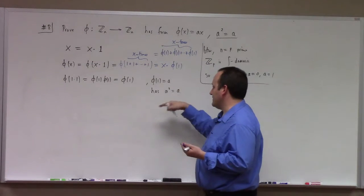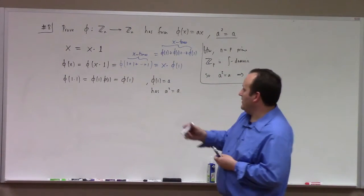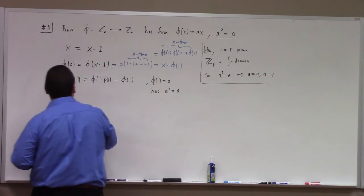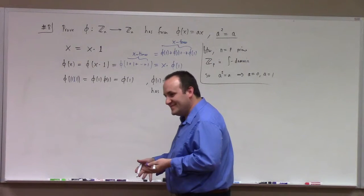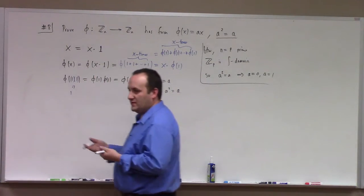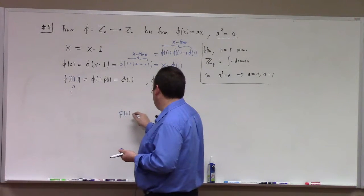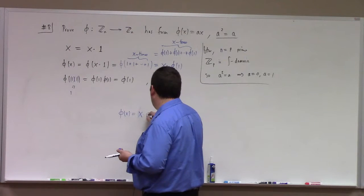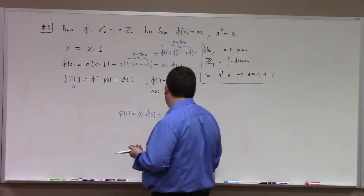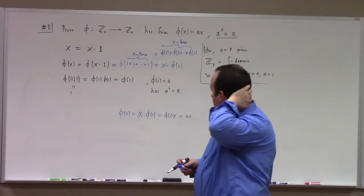So this phi of 1 is the thing that's a, which has to be idempotent. I'm just calling it a. I need a different notation. I'm saying 1 times 1 in the ring, the multiplication of the unity times the unity. Ring homomorphism says that's phi of 1 times phi of 1. But this is also just equal to 1, so this is phi of 1. So phi of 1 times phi of 1 is equal to phi of 1. And we have this formula, phi of x is x times phi of 1, which, it's commutative, so we can rewrite that as phi of 1 times x, or ax. So that's number 8.